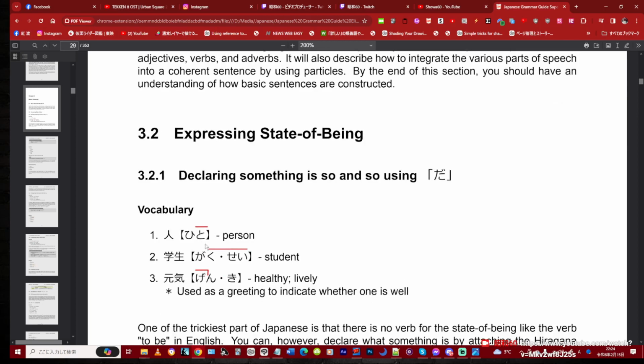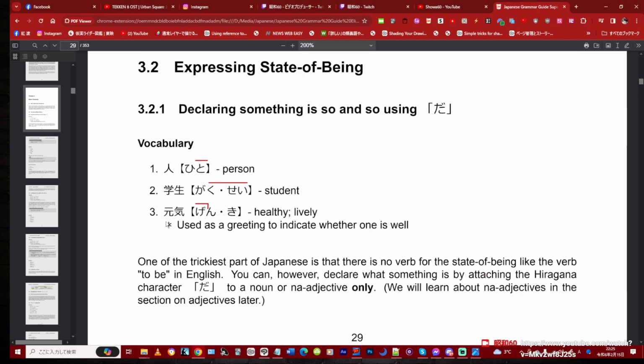Just remember, all of the modifications I made, and by mods I mean what I just mentioned with these pitch accent markers, this is all for you. So, let's get started with the vocabulary words that have been provided for us for part 3.2.1, declaring something is so using this symbol, this letter right here, da.